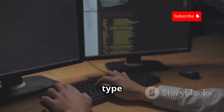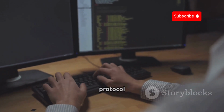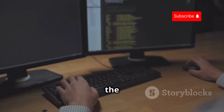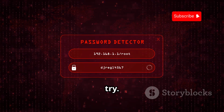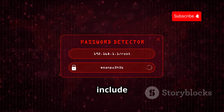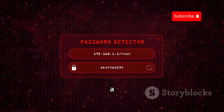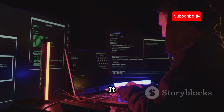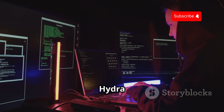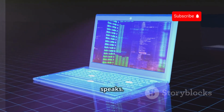Service specifies the type of service, like FTP or SSH. This tells Hydra what kind of protocol to use when attempting to access the target system. Password list contains the passwords Hydra will try. This list can be customized to include common passwords, or it can be a comprehensive list generated by a password cracking tool. Understanding this syntax is key. It allows you to effectively communicate with Hydra and leverage its full potential. It's like learning the language Hydra speaks.